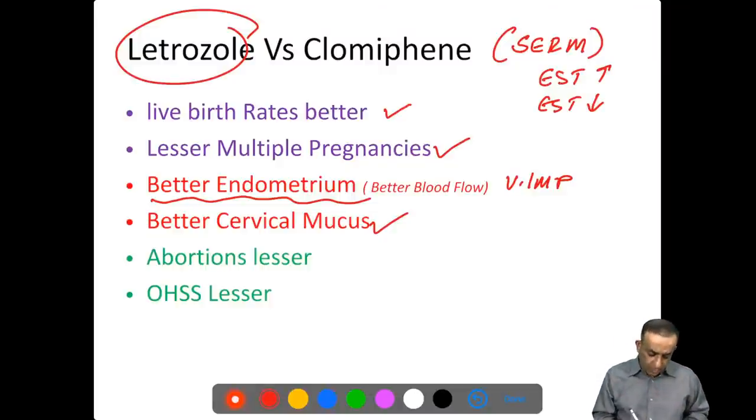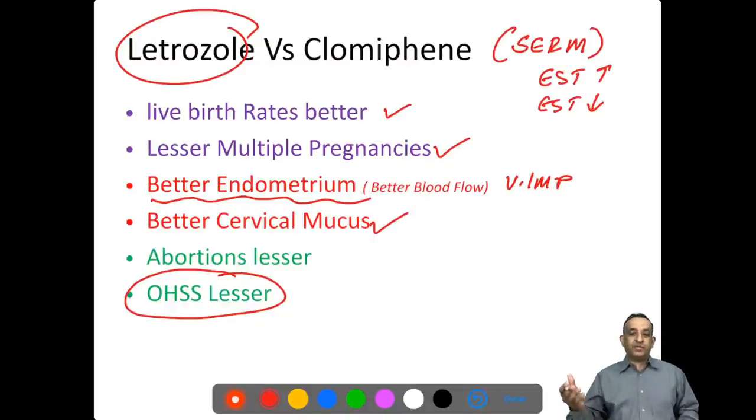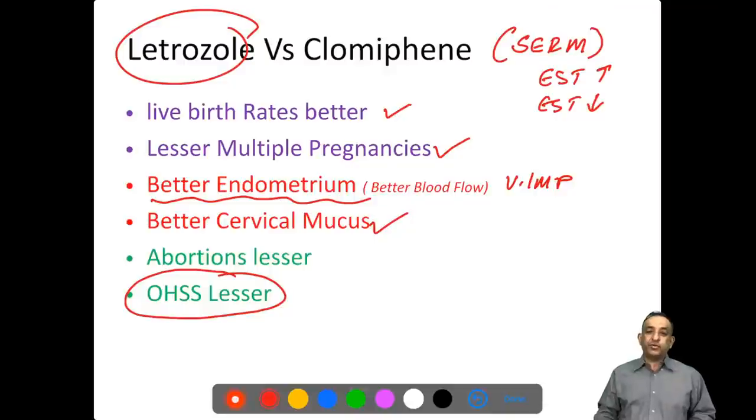Abortions are lesser, and very, very important, ovarian hyperstimulation syndrome. That's very simple. More follicles, more estrogen, more ovarian hyperstimulation syndrome. Very simple. You know, the most common drug which causes this ovarian hyperstimulation is clomiphene, because it's used most commonly, isn't it? It's used most commonly, I'm telling you. Please mark my words, we'll discuss what is the drug of choice. So it's used very commonly, that's why it has a lot of cases of OHSS. But yes, letrozole will not have multiple follicles, so that's why OHSS is much lesser.